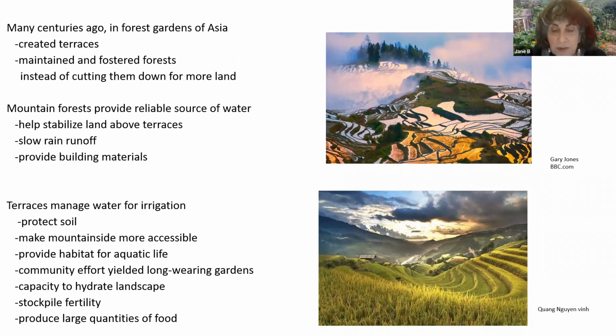Many of the modern principles of companion planting were also present many centuries ago in the forest gardens in Asia. Rather than cutting down the mountain forests to acquire more farming land, ancient gardeners created terraces so they could maintain and foster forests along their mountainside rice paddies, and especially above them. The mountain forests provided a reliable source of water, even in dry seasons. Part of a healthy rice terrace system is understanding the importance of forests upslope. The forests help to stabilize the land above the terraces, slow rain runoff, and provide building material.